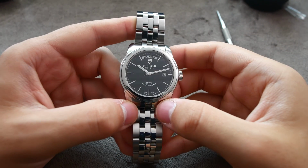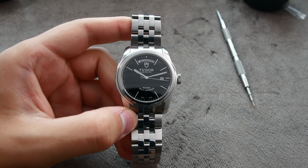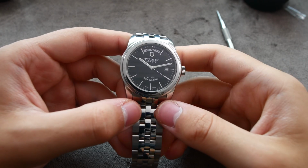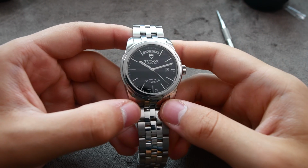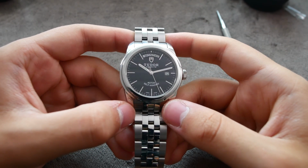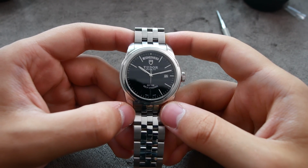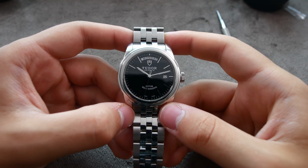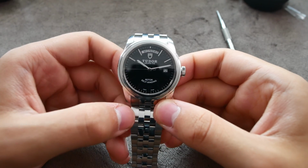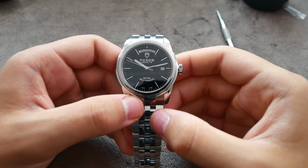So it's called the Glamour, which is, in my opinion, a stupid name for a watch. It makes it sound a bit fashion watchy. And I think the people at Tudor kind of noticed that, because there is no glamour text anywhere to be found on this watch. Not on the dial, not on the case back, nowhere. Which is great because it would have been pretty weird to have it say glamour here on the dial.